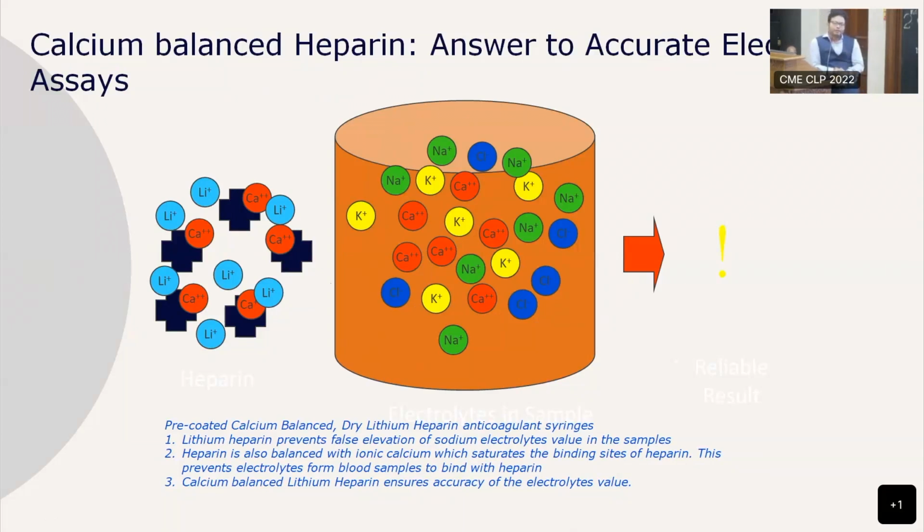These lithium, calcium balanced heparins are not in a liquid format, but in a solid form. When you use this kind of heparin, it is spray-dried inside the syringe. So you don't have to take heparin from outside.